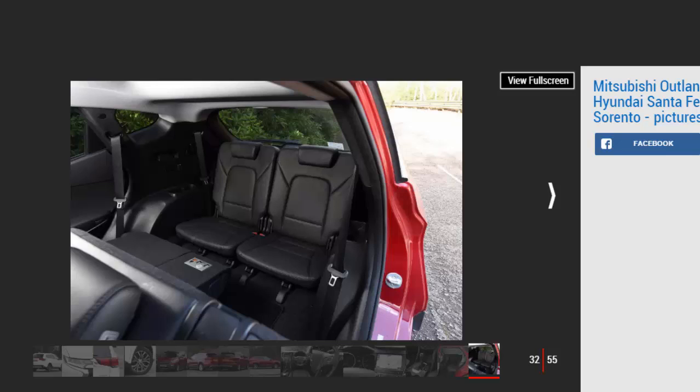But this nets you a premium model, which counters its more expensive list price by offering even more kit than the Outlander. That's the version we test to find out if it's worth the extra, although the car in our pictures is a top-spec premium SE. The Santa Fe is the heaviest car on test, and it feels it from behind the wheel.